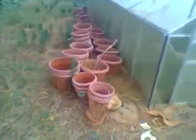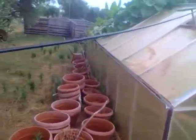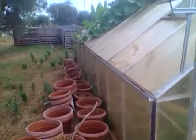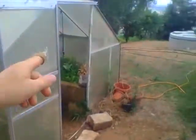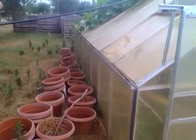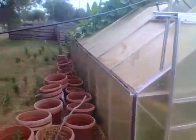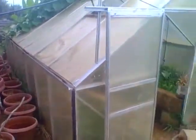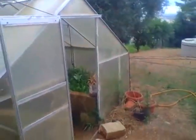Zucca lunga. Zucca lunga. This thing just keeps growing and growing and growing compared to the one down in the garden. So if you ever plant zucca lunga, make sure you plant it in a tree style method, or something near a tree or anything like that, because this is actually going to hook up. I'll show you on the other side.